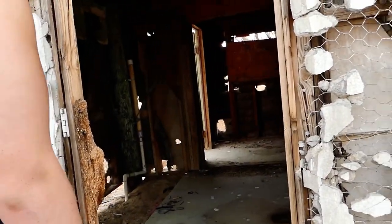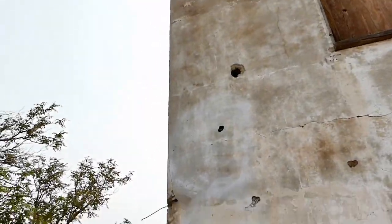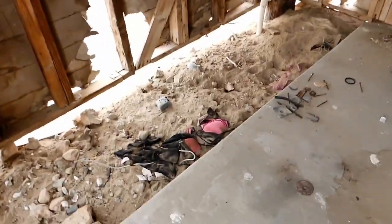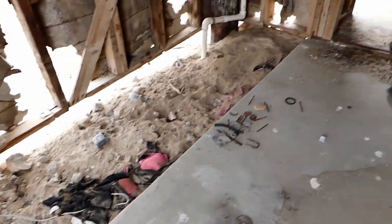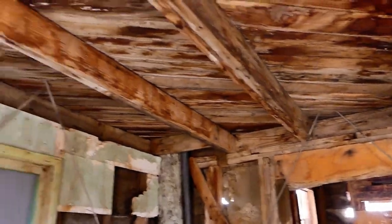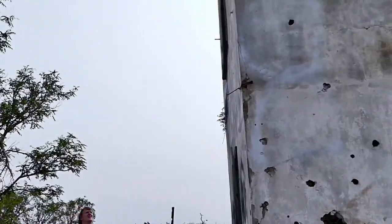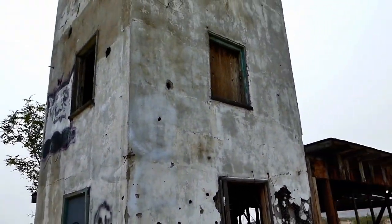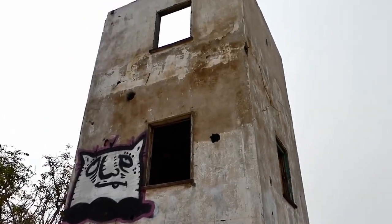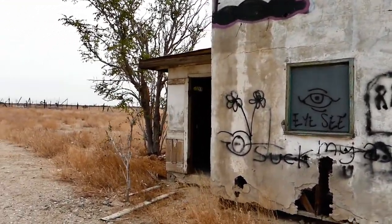Who in their right mind goes out and says, you know what, I'm gonna go out in the middle of nowhere and I'm gonna draw penises on stuff. Look, someone must have gone swimming out here, there's a bathing suit. What the heck did they get up there? There used to be a ladder on the outside. They actually used to have a water tank in it. The water tank would be up there, and then they'd have a little living quarters and I don't know. I'm just making stuff up.